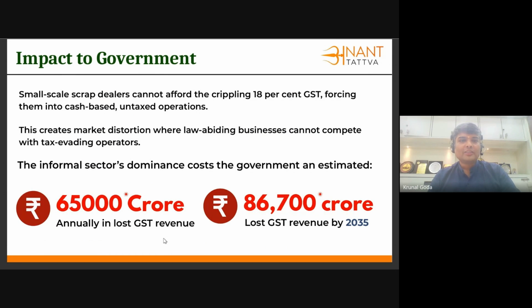The impact is that when it comes to GST, the difference is creating an imbalance where small scrap dealers cannot afford to pay the crippling 18% GST, forcing them into cash-based transactions and untaxed operations. This creates market disruption and distortion, where law-abiding businesses cannot compete with tax-evading operators. The formal sector's dominance costs the government an estimated annual GST loss of 65,000 crores, and the critical part is that up to 2035, this loss is estimated at 86,700.